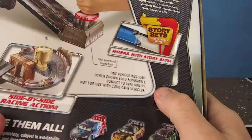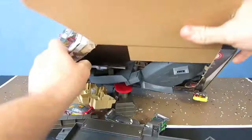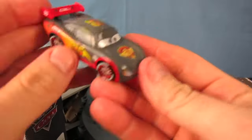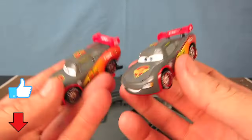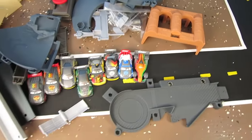Okay, so let's open this up and check it out. Don't forget about the carbon racer Lightning McQueen in the box. This carbon racer is a lot lighter than the die-cast Lightning McQueen. Okay, there's a lot of pieces to put together, so let's do it.